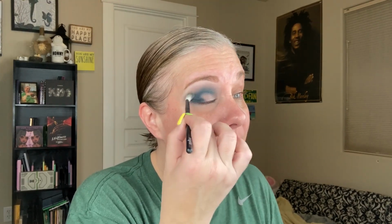I love that blue shade. It's not patchy at all. It's applying beautifully, very pigmented, blendable. So I'm gonna go back in with this brush, just go around the outside edge here.